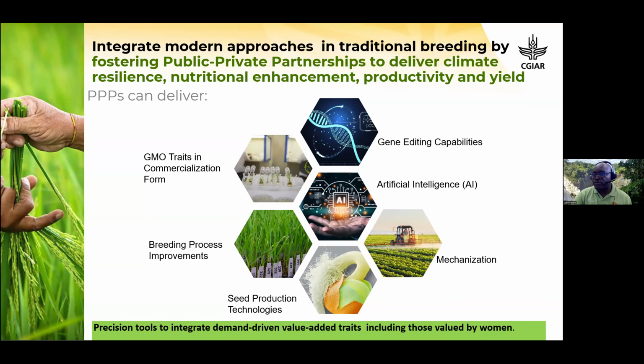We're introducing that in West Africa at the moment in collaboration with Bayer Crop Science, among others. Breeding process improvements is an area where we are investing resources in collaboration with the private sector. Seed production technologies and employing gene editing capabilities. We collaborate a lot with Corteva in this area, leading to development of varieties that are resistant to a number of lethal viruses in Africa, including maize lethal necrosis disease in East Africa. Artificial intelligence is another area we want to make a lot of gains, including mechanization of operations in tropical Africa.